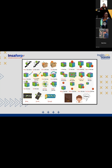Read it, please. Among the boxes. Entre las cajas. Among, entre. Right? Y esta preposición en cualquier contexto aplica. Por ejemplo, there is one engineer among us. Okay, hay un ingeniero entre nosotros. There is an engineer among us, right?